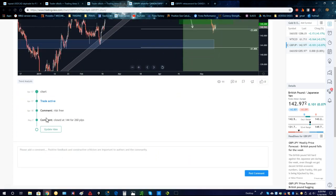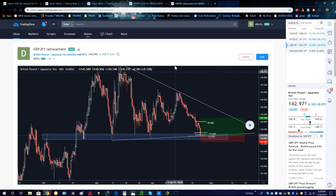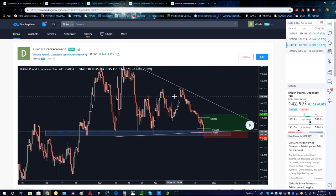Okay, so again 260 pips on that one. Very good trade, and actually when I closed this, I essentially flipped my position and went long. You can see here, this was the short entry up in here, rode it down to 144, and essentially went long looking for a retracement.